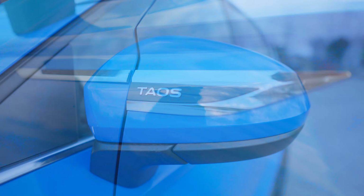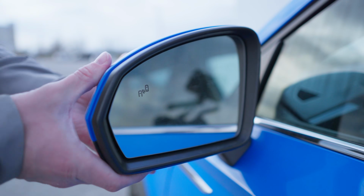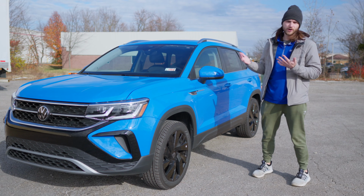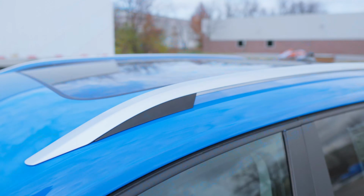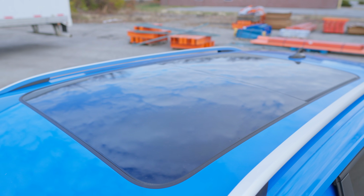Body colored side mirrors here. They don't have integrated turn signals on them, but they are heated. They do have blind spot monitoring, but they are manual folding mirrors, and then no camera system up underneath. This doesn't have any kind of 360-degree overhead view system at all, just a normal rear view camera here. Keyless access here on the door panels, a little button. You got silver roof rails up top, and then you have a panoramic sunroof that is tilting and sliding, which looks really nice. We'll take a look at that more inside.